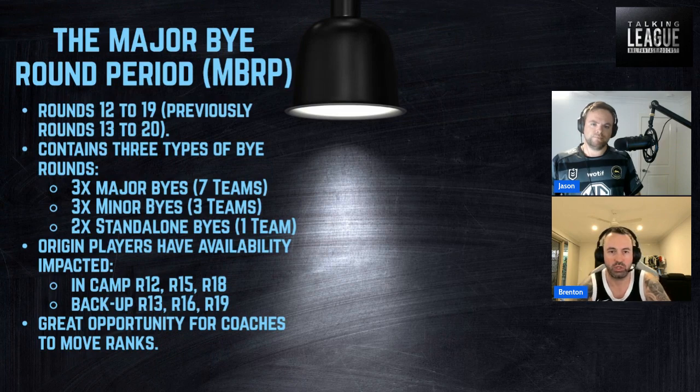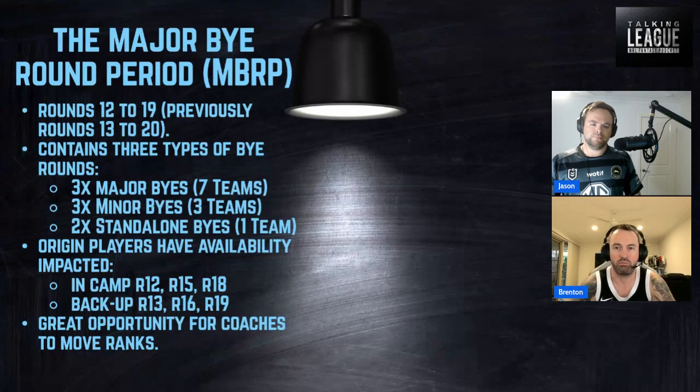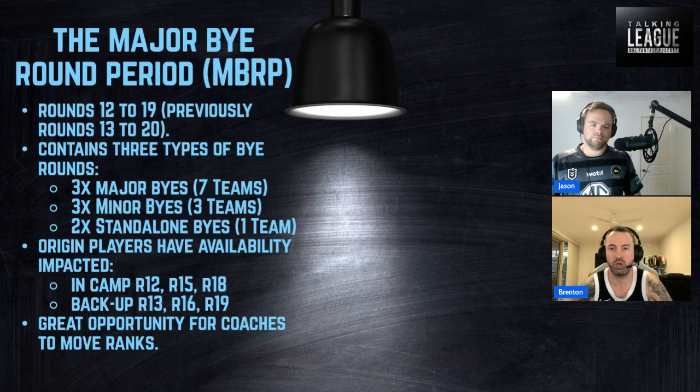Origin players obviously have their availability impacted, as you can see on the screen, because all the major buy rounds happen through Origin, so if they're going to Origin, they're not going to be playing, even if their team was supposed to be playing. They go into camp in round 12, 15, and 18, with the potential to back up in 13, 16, and 19, depending on the turnarounds and injuries and things like that.